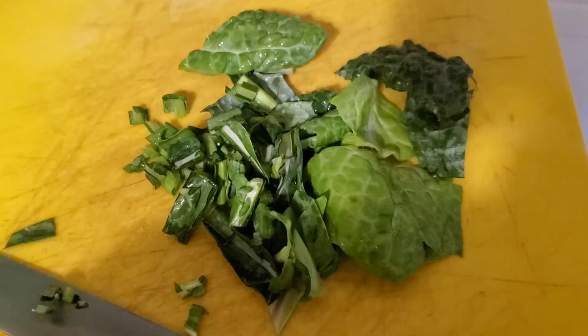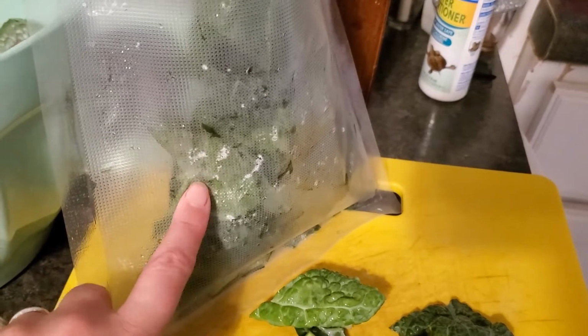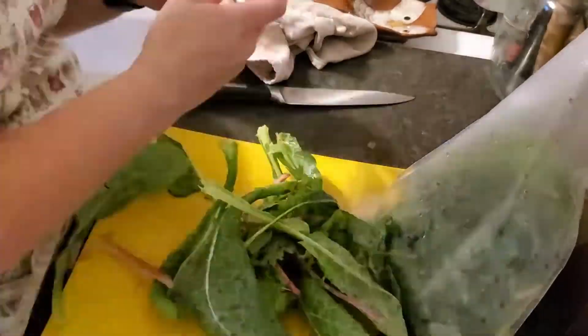So here we go. I'm chopping up this kale and putting it in these bags. I'm hoping I get 2 bags, but I may only get 1, and then I'll vacuum seal them and move on to the next thing.